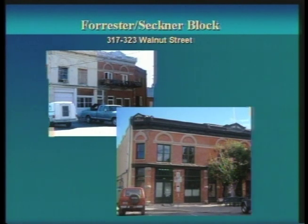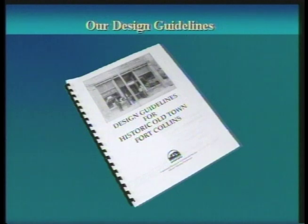With the renovation of Old Town, the city developed guidelines for the Landmark Preservation Commission to use to maintain the historic character of the area when exterior changes are proposed in the district. They have worked very well since 1981.